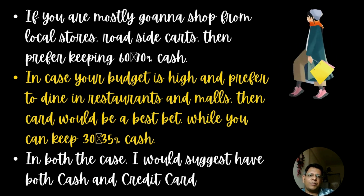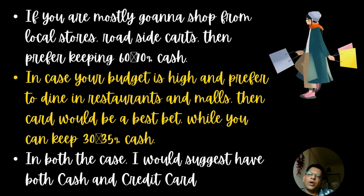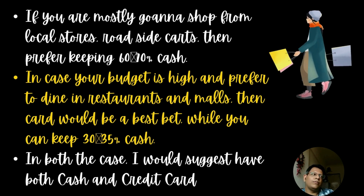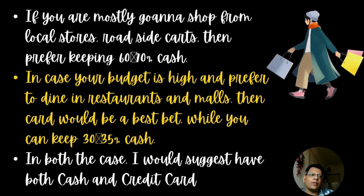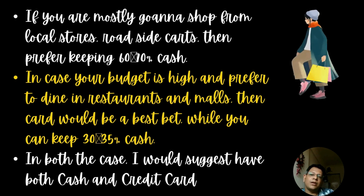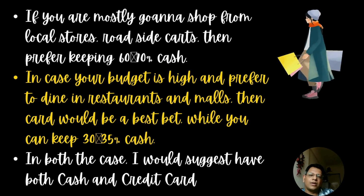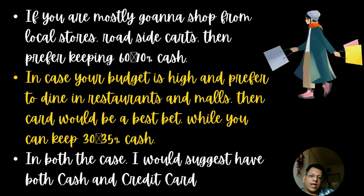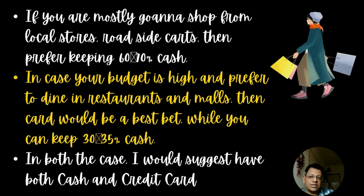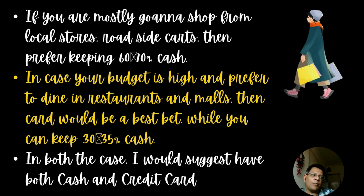But to my opinion, if you're mostly going to shop from local stores, like if you're going to Singapore and you want to shop lots of stuff from street side shops and vendors, then probably they won't be accepting cards and all. So then you need to keep lots of cash with you. I would suggest keeping 60 to 70% of cash in that case.